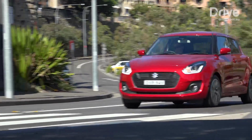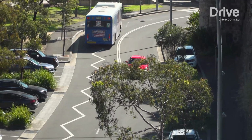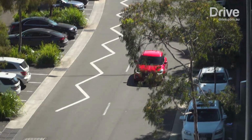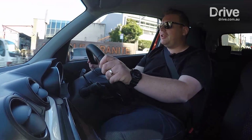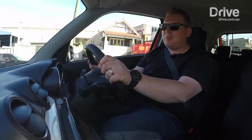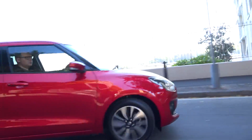No, it's not the most powerful car in the group, but it is the lightest by far. And that really shines through in its reactions. You tip it into a corner and it just bites and turns, and it's just a joy, really. It's a lot of fun. Crisp steering, fairly flat body. It feels almost like a little hot hatch, which is really quite a compliment. It's a lot of fun, the Swift. It is proving to be a real favourite among this group.